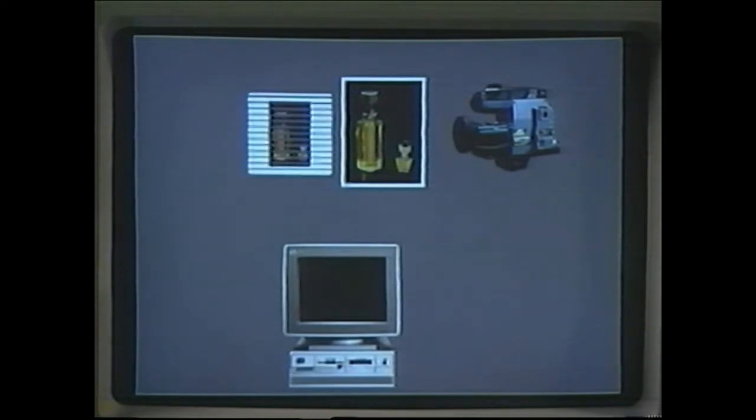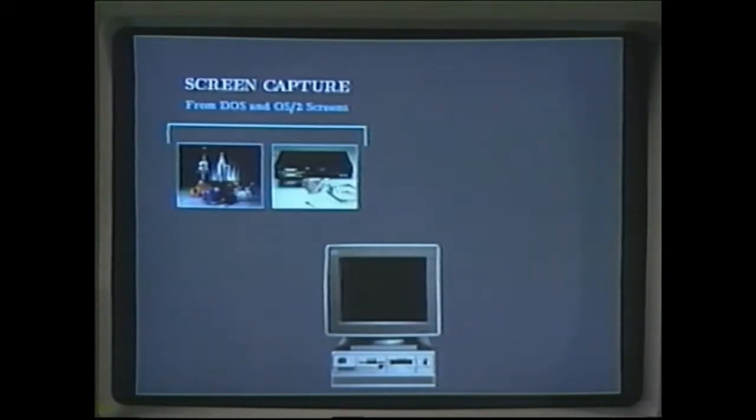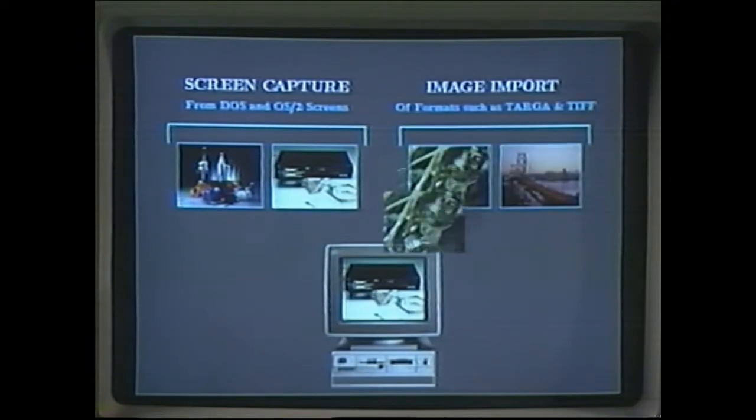Let's take a look at AVC graphics first. To create an AVC presentation, you may utilize a live video camera connected to an IBM Video Capture Adapter A card that can manipulate photographs, transparencies, or scanned images. Stills can also be converted from a new process that utilizes a digital interface. The card converts the image from analog to digital and stores it in the system memory for retrieval when you choose to use it. Screens from other PS2 programs can be captured and integrated into the program easily.